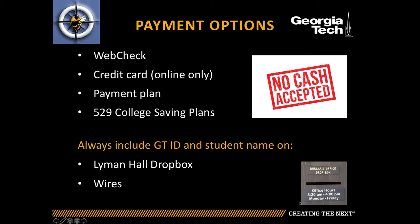Also, I know a lot of you are probably going to pay by 529 plan, right? One thing to remember about 529 plans at Georgia Tech is that we do not invoice any 529 plan, okay? So it is your responsibility to let your 529 plan know how much they need to pay. Or if they're requesting an invoice, that's when you go in and use that snapshot of the student account, that statement, right? But Georgia Tech does not do the invoicing for you. Some of them will say that we do, but we are not an institution that does.